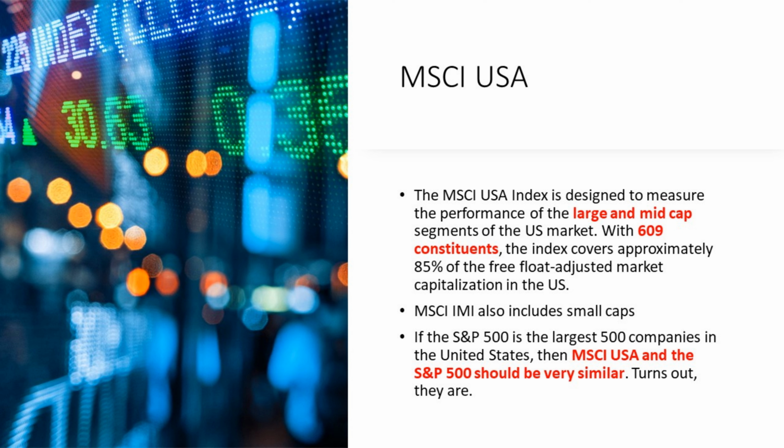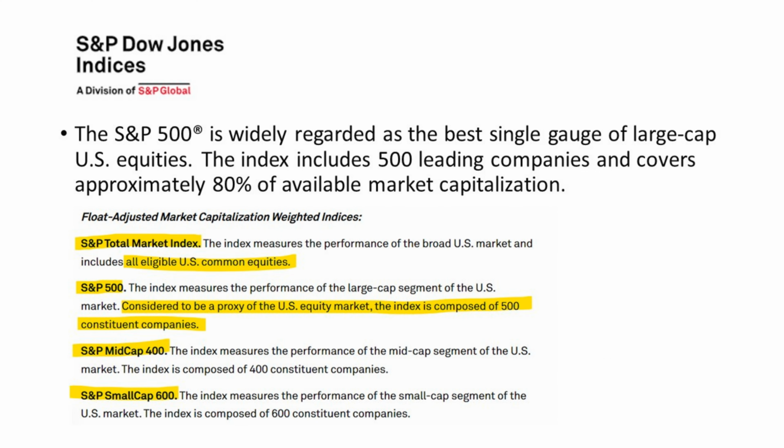Now, if the S&P 500 is the largest 500 companies in the United States, then MSCI USA and the S&P 500 should be very, very similar. Turns out they are. The S&P 500, and this describes it well from the horse's mouth, is widely regarded as the best single gauge of large cap U.S. equity. It contains 500 of the largest companies in the United States and covers, look at this, 80% of the available market capitalization. The difference between this and MSCI USA, that extra 5% found in MSCI USA, is mid caps.